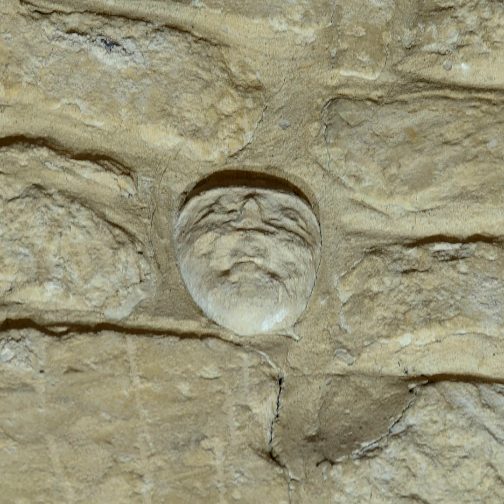If you look at the stonework just to the left of the top of the window, you may be able to make out the small carved face. This may be a green man added by the stonemasons to bring good fortune to the church.